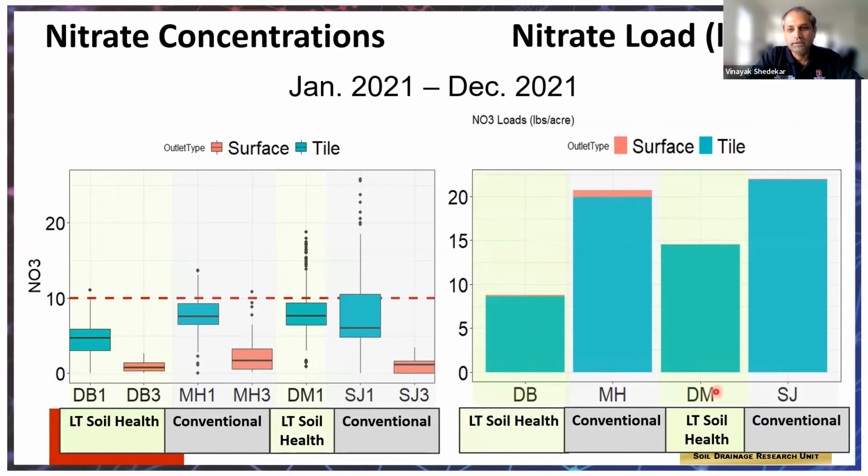So DB and DM are the long-term soil health fields. And again, these conventional fields tend to have very high, I shouldn't say very high, but relatively higher nitrate losses compared to the fields that are under long-term no-till and cover crops. And this is proven in the literature. There are many studies that have concluded the same thing.